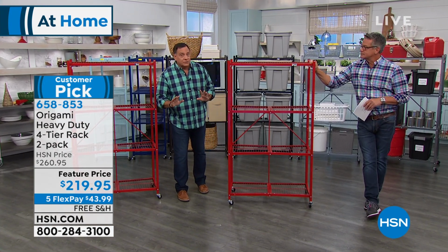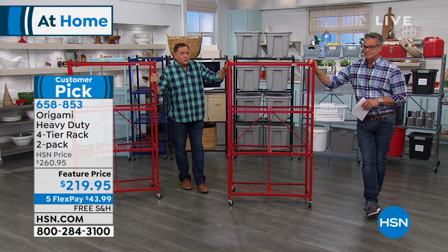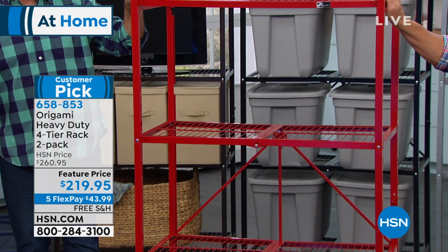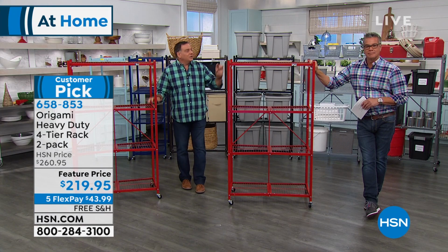Now, we got colors today, okay? We got a bunch of them. This is the beautiful Origami red right here. Race car red, whatever you want to call it. Fun color, huge accent color for kitchens right now, this red. I love this because it's a really glossy finish that we've got on here, nice and smooth. And when you look at the quality of that powder coating, not a single mark on there.